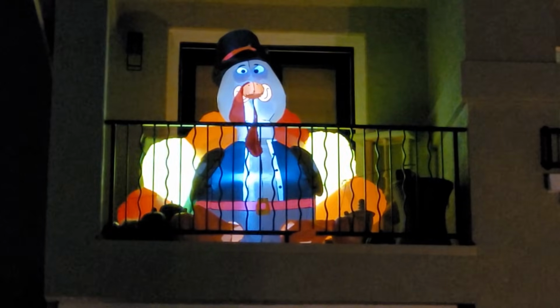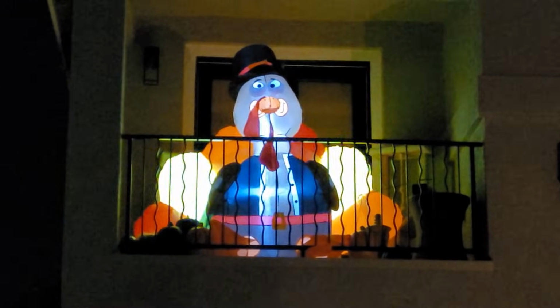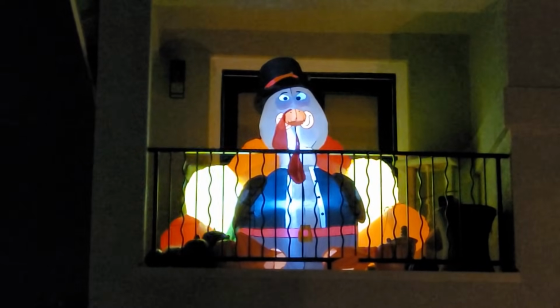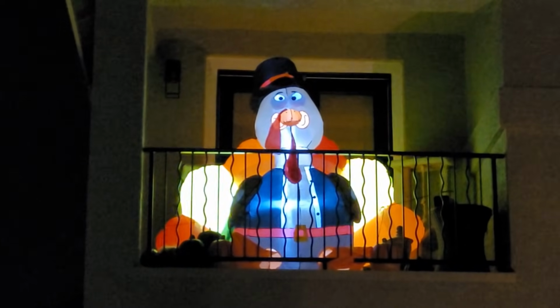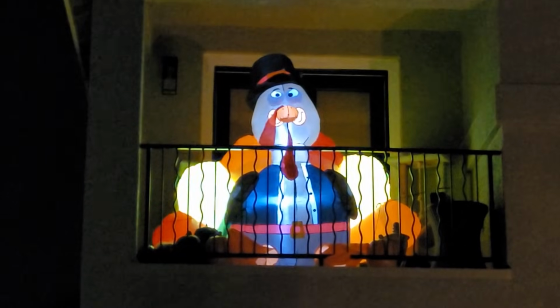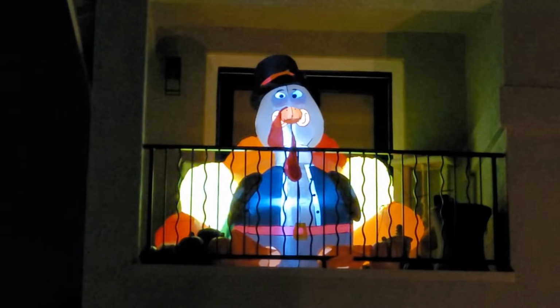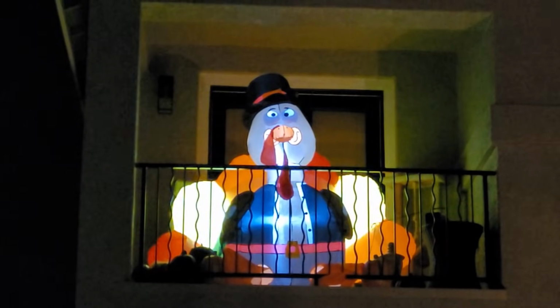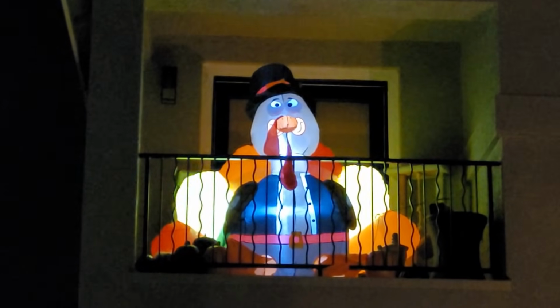So here is what our Tom turkey looks like, all lit up from the street. He's absolutely huge, as you can see, but he is an annual tradition for us. He comes out every year after Halloween up until the day after Thanksgiving, when we start on Christmas decorations.